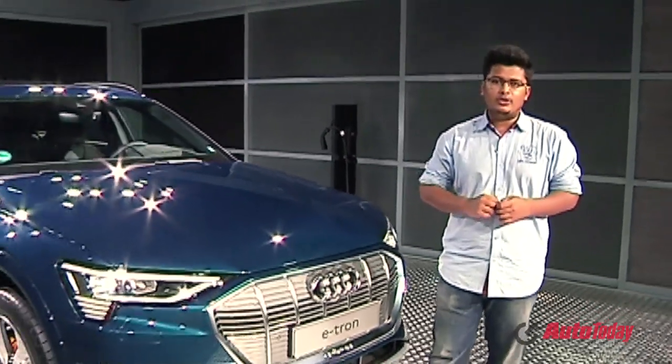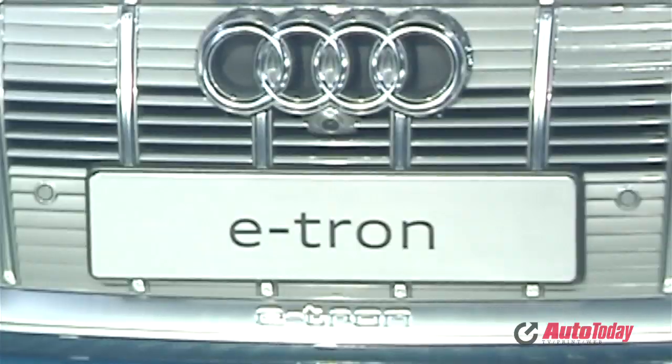Electric vehicles haven't found that many fans in our country because they don't seem to be a viable option. And on top of that, they don't look good. But that's going to change with this, the Audi e-Tron, and yes, it's coming to India.